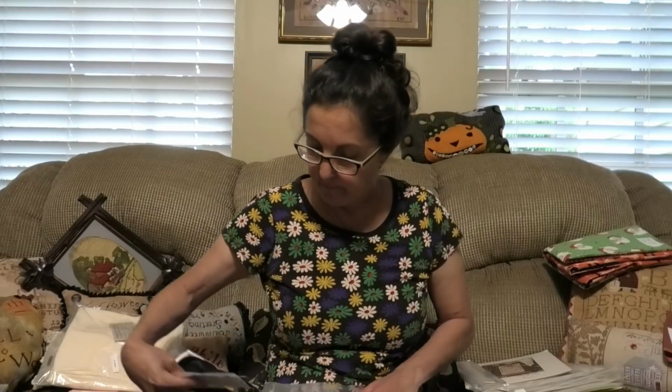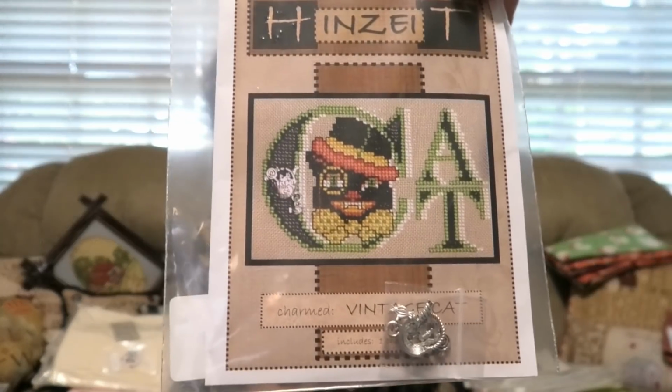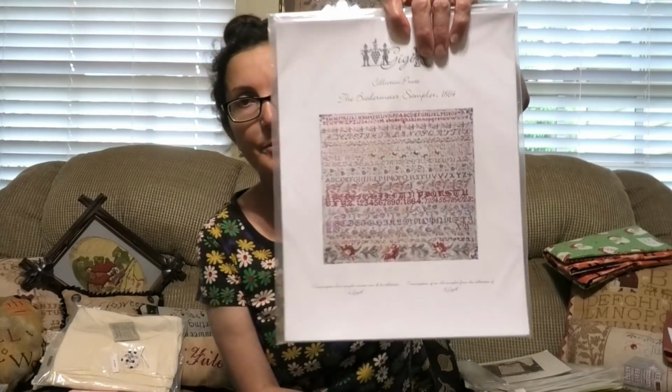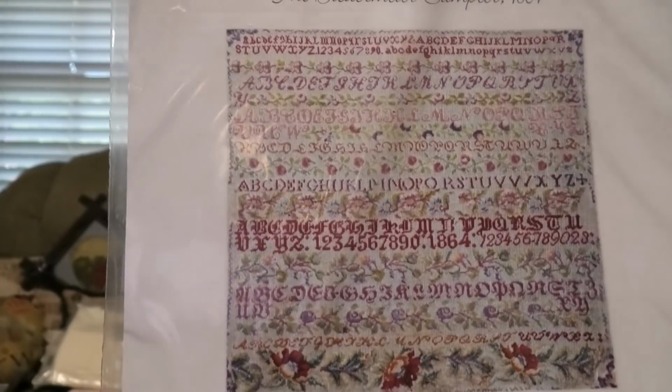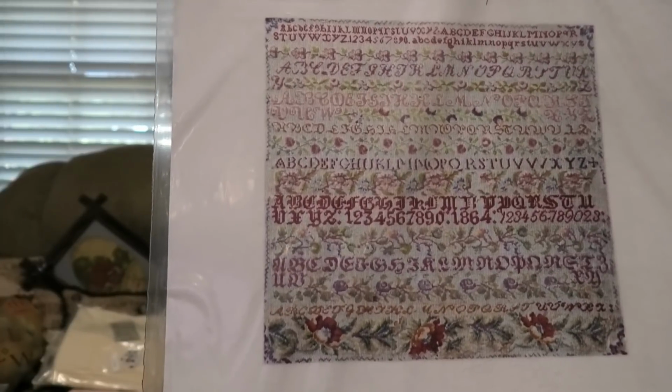I ordered this one separately as well from Hindsight. I had my eye on this chart and I saw somebody finish it, so I ordered that chart. GGR chart. I had also highlighted GGR as the designer of the day on my site, and I had people posting their finishes for GGR, and somebody posted the Biedermeier sampler, and I have another Biedermeier sampler. This is the second, completely different sampler, but this is so magnificent in person that I did order the chart. It's stunning.